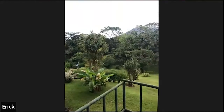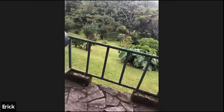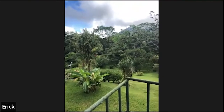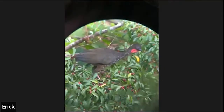That's right. And everybody, we are waiting for the volcano to clear up and see if we can show you a nice view of Arenal volcano. So far, we can only see like half of it. The clouds are down. But maybe let's keep fingers crossed.